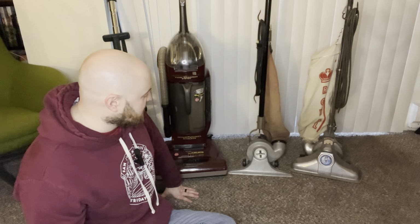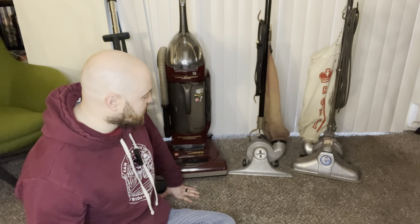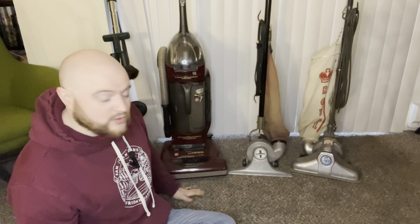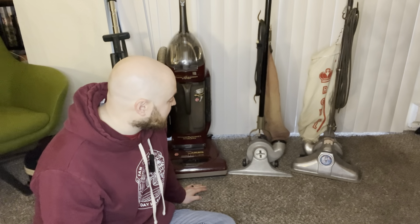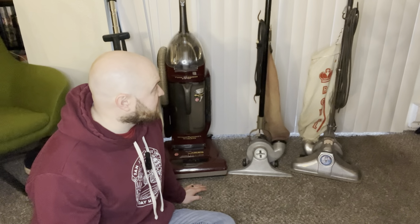But either way, it is a pretty nice example, and I do want to try to see what I can do to keep it at least put together and running. And who knows what will happen after that? Maybe we'll send it on down the road to another collector that's looking for one. But either way, it's another one that I want to try fixing as best as I can.